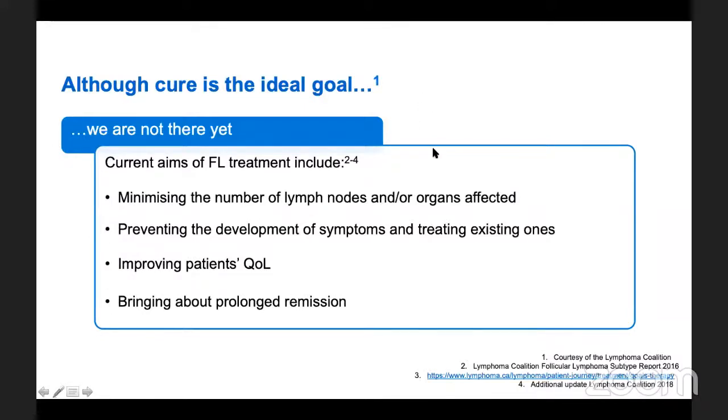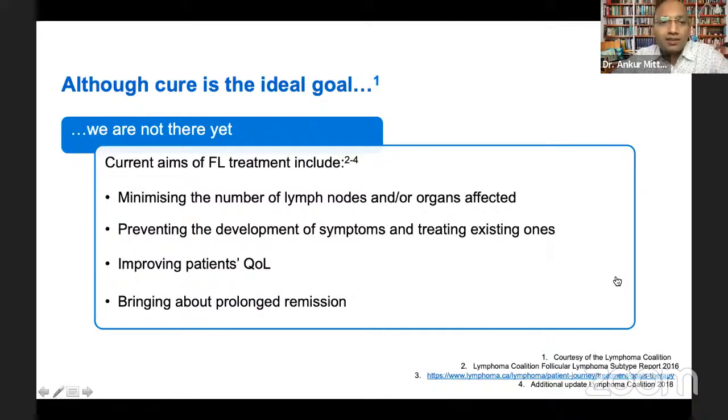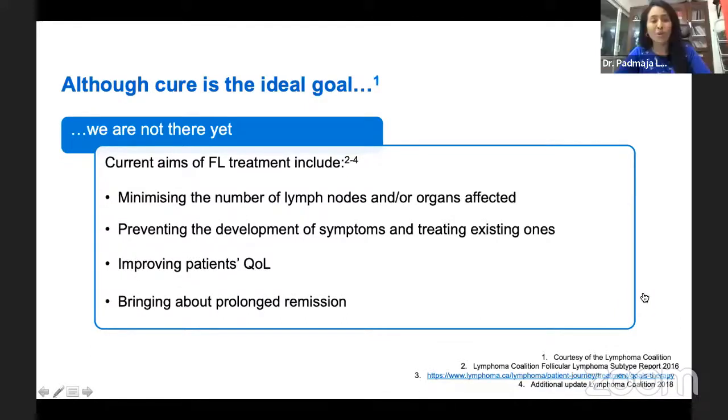Dr. Ankur. Yes, sir. Means in follicular lymphomas, I think Dr. Padmaja. Sorry, I think it was on mute. I was talking.